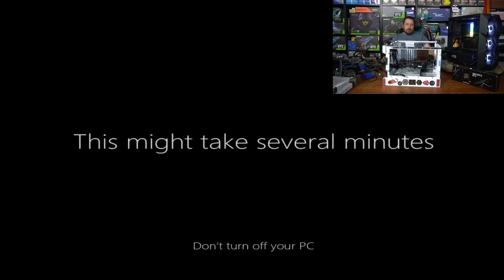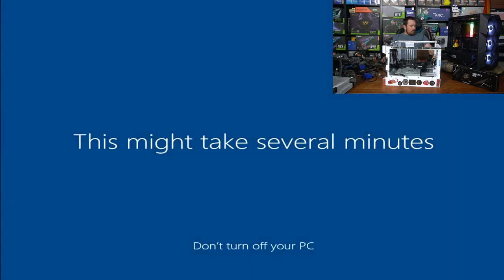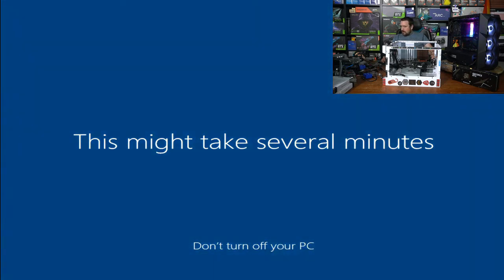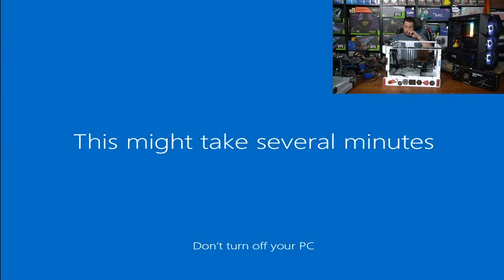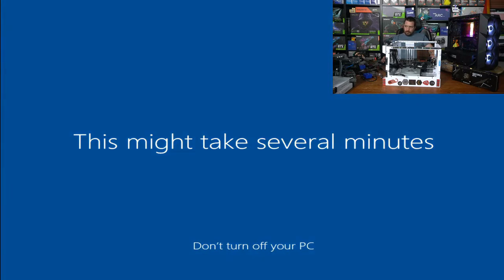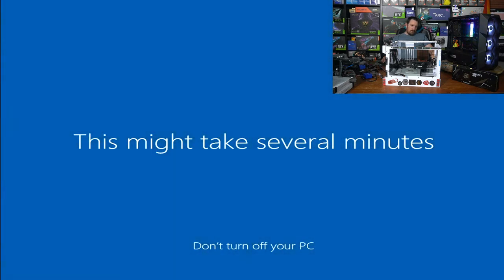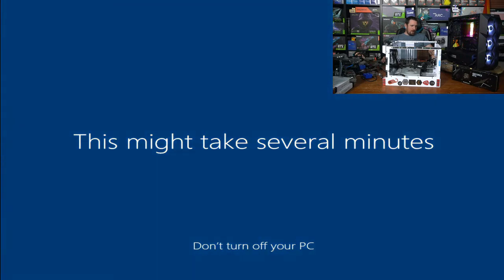So let's just make sure everything else is seemingly working with this PC. But I'm thinking everything's all good. But yes, looks like a dead 3080, warranty repair or replacement.